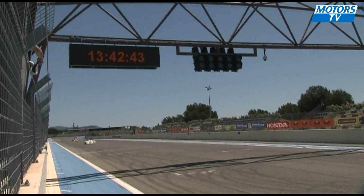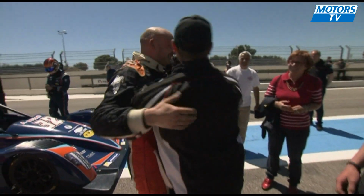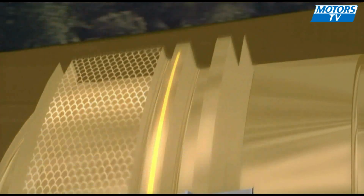Out in front overall, Houllier has literally forgotten about his rivals. On his 31st birthday, he wins easily from Kelly and Boulin. Joy for the 2015 runner-up.